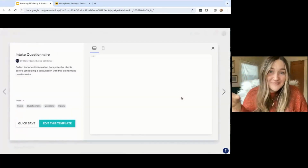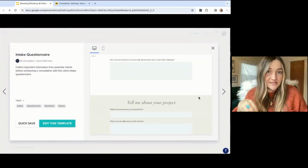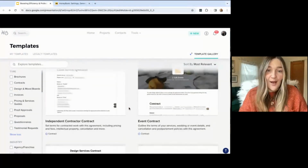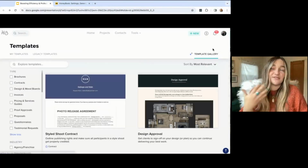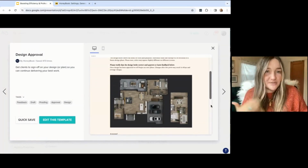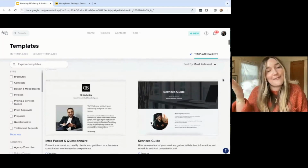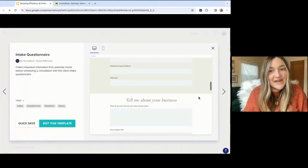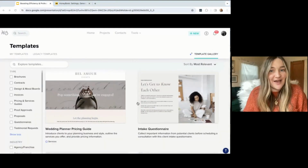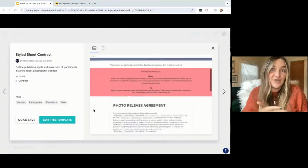When we're starting to think about those, again, maybe less obvious elements of branding, the template gallery is a huge time saver. And we also really start to think about that first impression and that transition from wherever they came into HoneyBook, and how that is going to relate to the HoneyBook system.